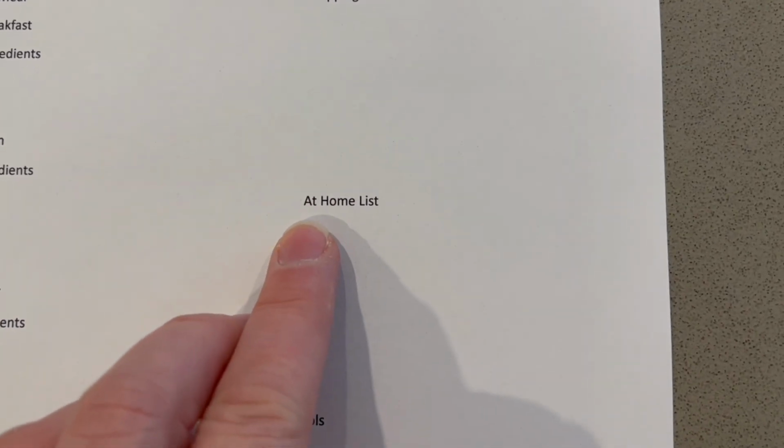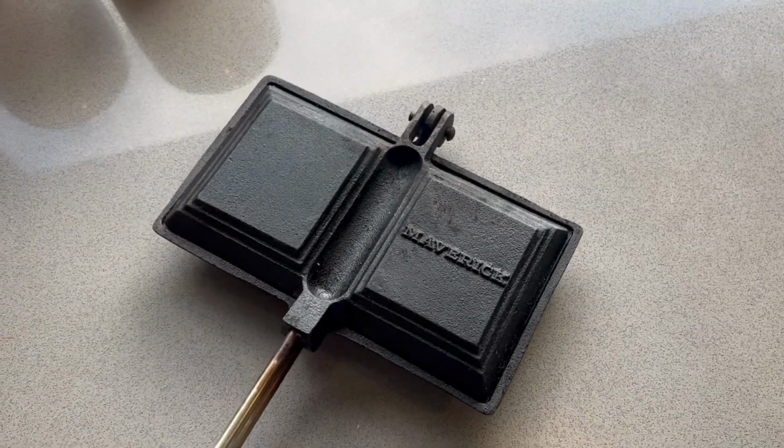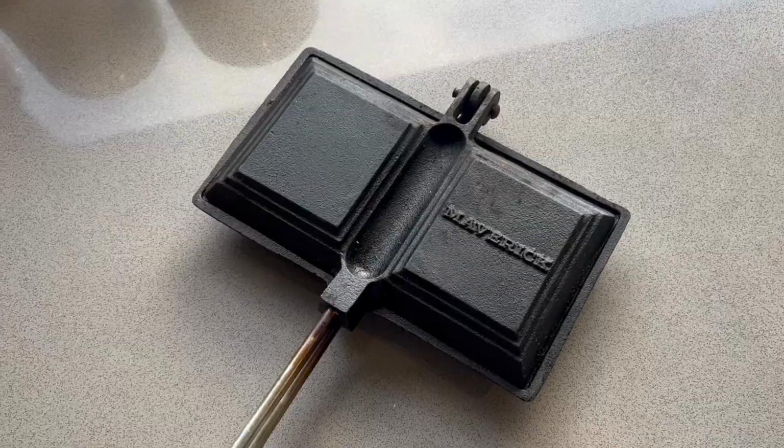And then I have an at-home list. So stuff that I've already got in my cupboards that I don't need to go buy at the shops. Then I have tools. Now, tools to me are things like if you decide that you're making jaffles over the fire, for instance, and you don't store your jaffle iron in your van, well then you'll put it on that list so you know to pack it so you can make your jaffles.